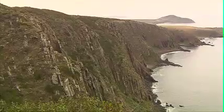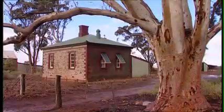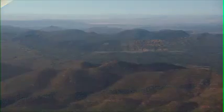From Cape Jervis, it weaves its way along the south coast, then along the Mount Lofty Ranges and into the mid-north. Huts along the way, like the old Mount Bryan School, provide somewhere to lay your head. And then into the Flinders Ranges, through Wilpena Pound and on to Parachilna beyond.